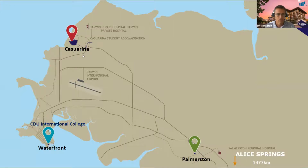So if you do the Diploma of Health through us, then you'll come out into the centre of the city for your first year, and then you'll join the rest of the program probably at Casuarina. But as Nicole mentioned, there are other possibilities as well, depending on space in other cities in Australia. So we're about 12 kilometres away from each other between Casuarina and the waterfront, both based in Darwin City.